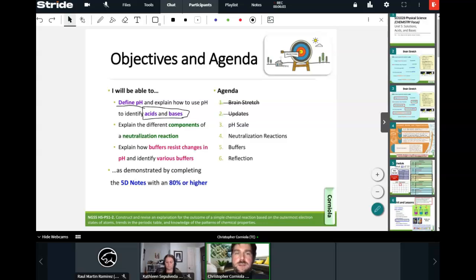We're talking about what a neutralization reaction is. It's like something a superhero would do to the villain. And then we're going to learn about what a buffer is. A buffer is something that doesn't allow acid or base changes to occur very quickly.